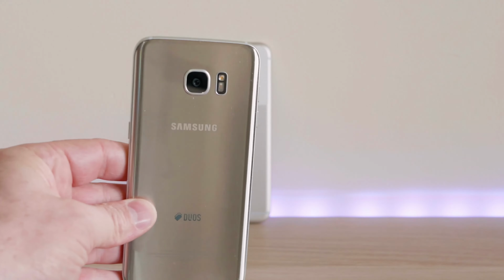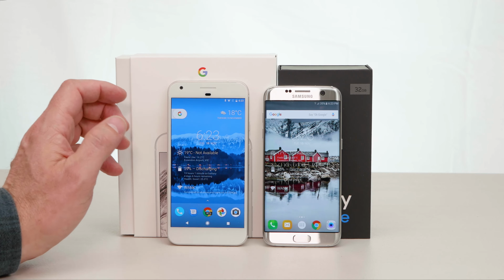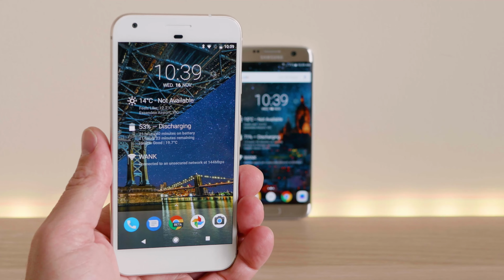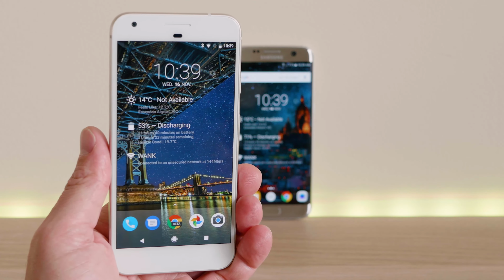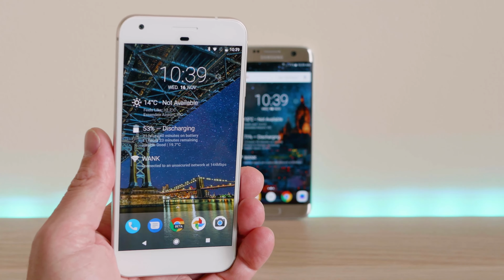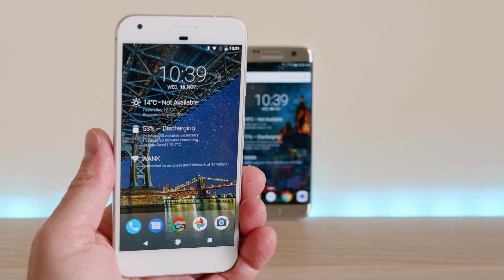And in terms of software experience with the Pixel and the iPhone 7 Plus, well, that's going to be personal preference again. I do like stock Android over iOS, but that's going to come down to your personal preference. Both of those are very good and they're definitely better than the Samsung. So I'll just say it's equal between the Pixel and the iPhone 7 Plus in terms of software.